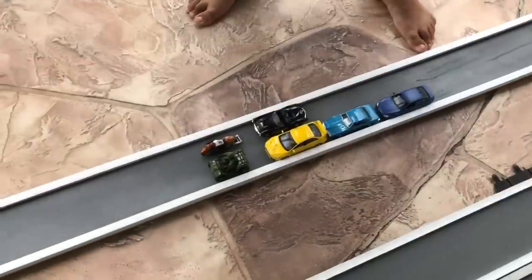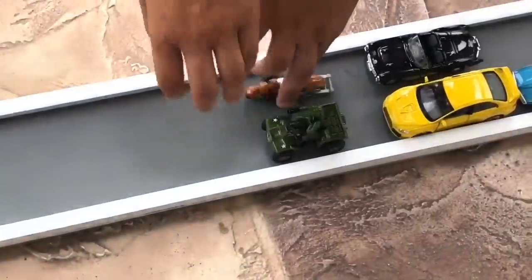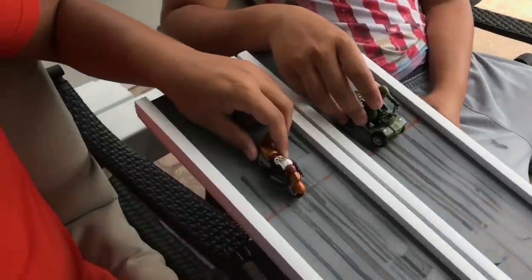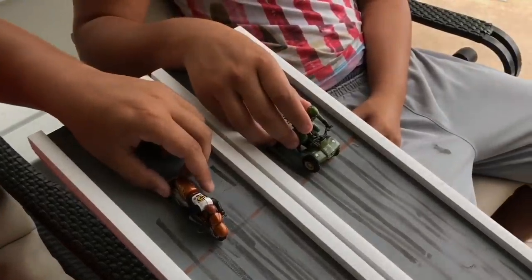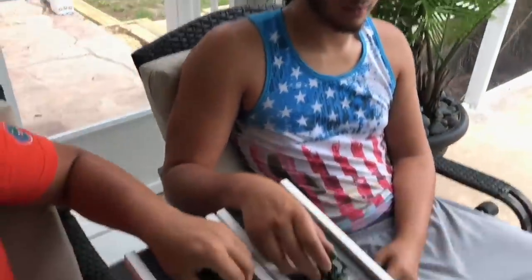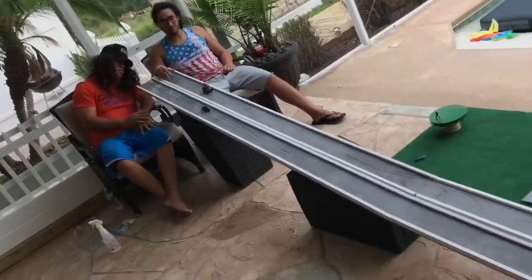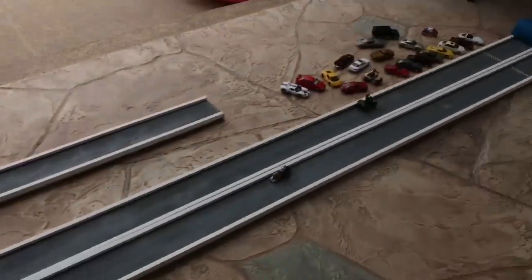All right, Josh lines it up next to the Lancer. But first, we got to race quad versus drag bike. All right, we have a non-pullback drag bike taking on a pullback quad. Never know, though. That quad might wreck. Get set. Go.